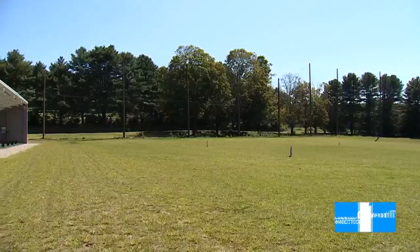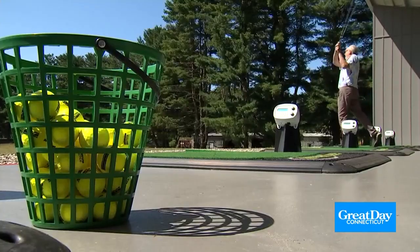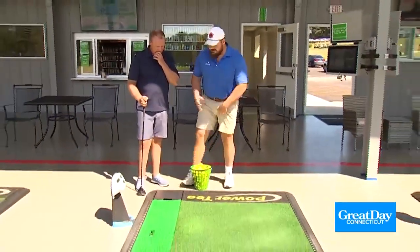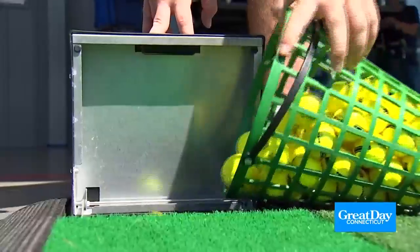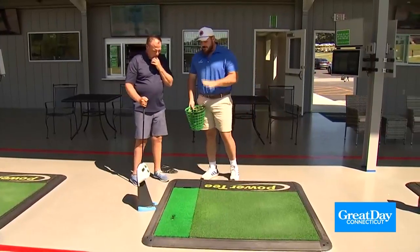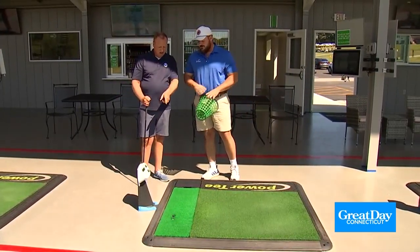As you can see, the practice range is doing an amazing business. It's one of the nicest I've ever seen. Nolan tells us all about it. So this is Power Tee. It's an automated Power Tee that will automatically dispense your balls for you. First, you open up this little container, and you pour your whole bucket right into it. First, it's going to sense how many balls you have, and then it will automatically dispense a ball right on the tee for you.